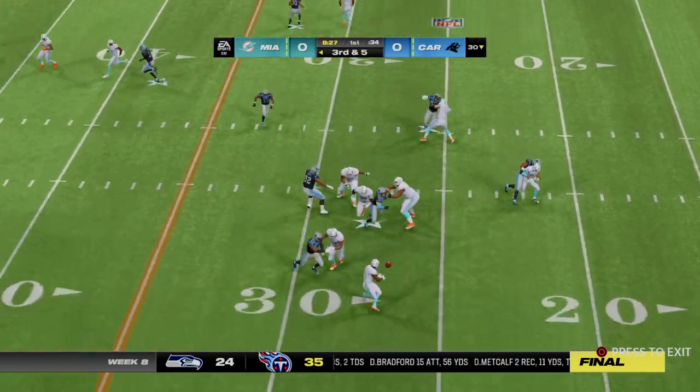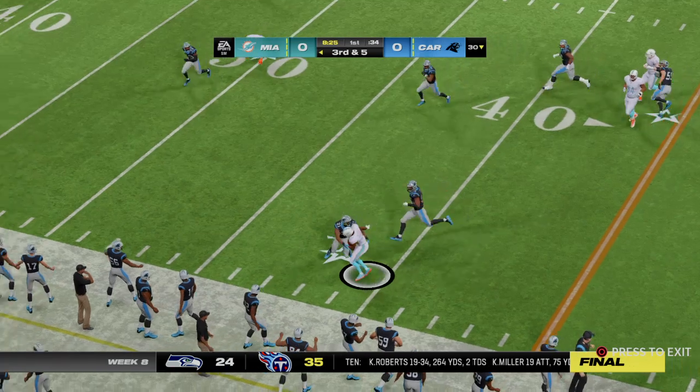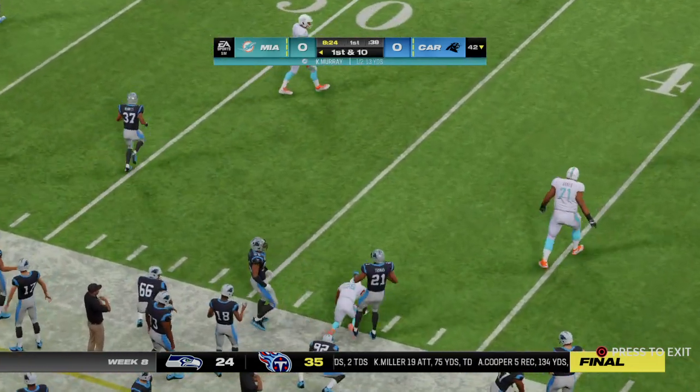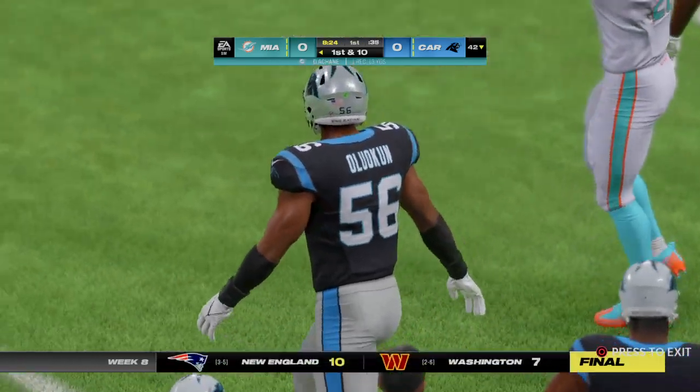Here's Murray as he sets to throw it. They set up the screen. Achane has it. And past the 40 before he's out of bounds. That one good for 13 and a Dolphin first down.